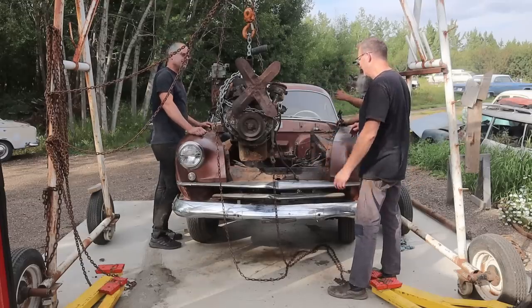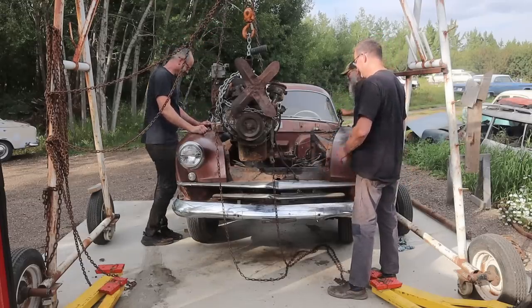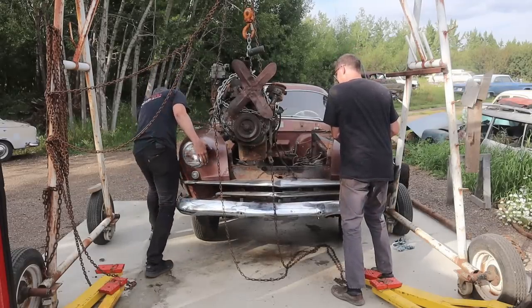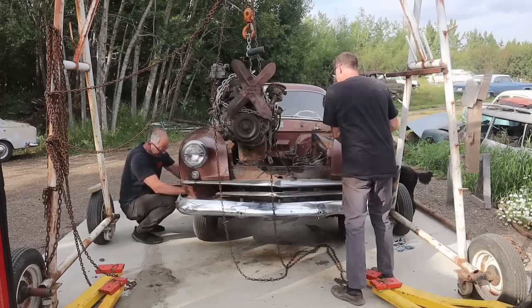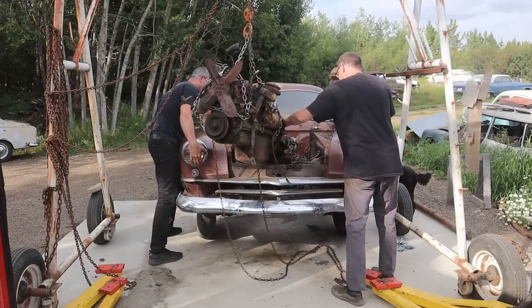We got to back up, we're not centered. Just unhook that and move it over. Let's back up. Okay. It's hard to steer this thing. Hang on, let me give you a hand. It's all hung up on the exhaust. Okay, you're talking on my side now.